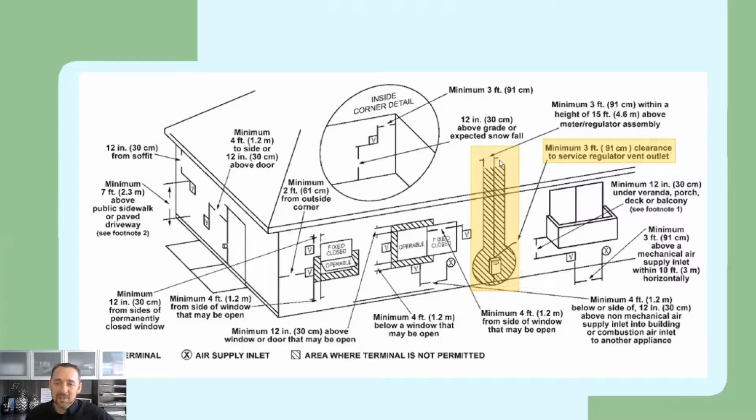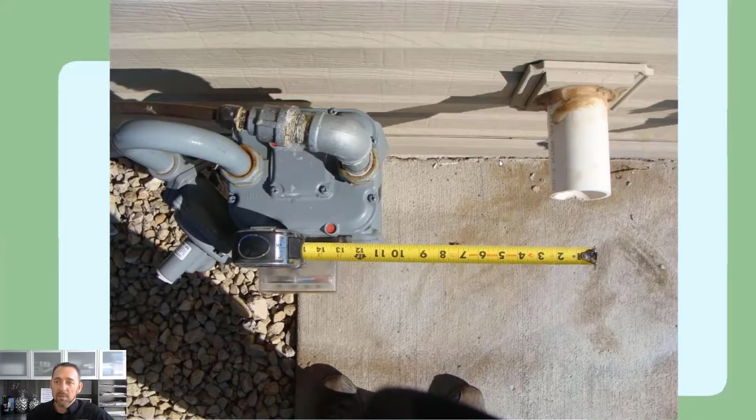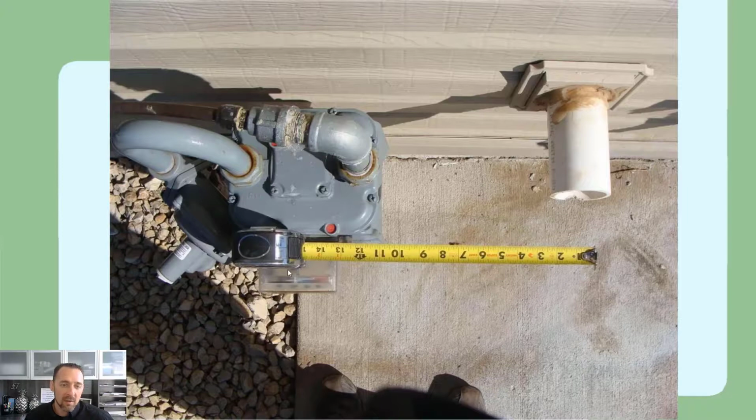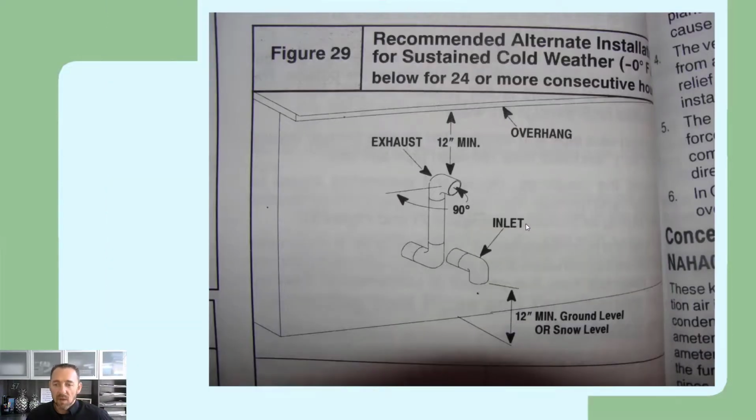More little details. Here is the requirement for a water heater exhaust. It needs to be at least 3 feet from the regulator on the gas meter. Here's the regulator. You can see it's nowhere close to 3 feet away. The manufacturers all give the installation instructions for their vent terminals. You always have to have the exhaust up here and the intake down here, or the exhaust out here and the intake back here.